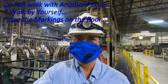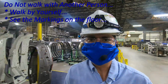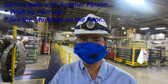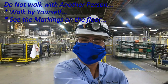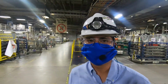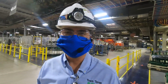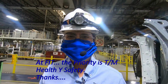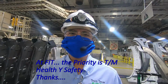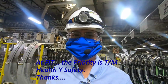This is another two-way. This is one way. So let's say you want to work in cell 28, you need to go in that direction, turn, and then go to the back of the cell. So I know it's gonna be a little bit more walking. It's gonna be more complicated, and we ask all the team members to follow those directions.